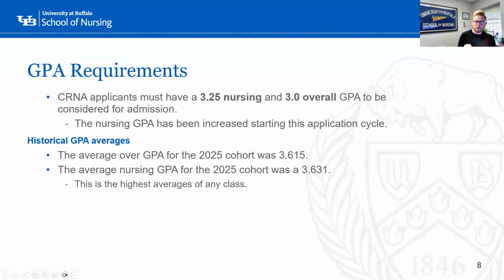To reiterate the GPA requirements, CRNA applicants must have a 3.25 nursing GPA and a 3.0 overall GPA. So again, overall, everything within 10 years with the exception of nursing, those nursing specific courses, plus liberal arts courses. The nursing GPA has been increased starting this application cycle.